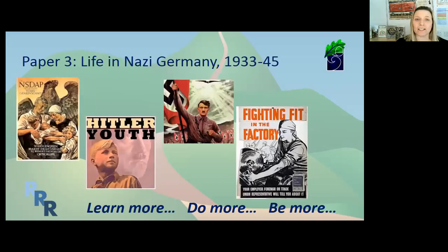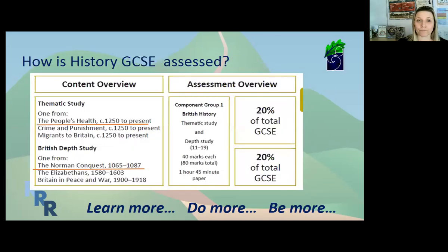Our final world study is Nazi Germany. We do this in year 9 in the spring term, and we're considering life in Nazi Germany under the Nazi Party. We'll look at how the Nazis came to power and then their impact on different people groups, from women to workers to youth to Jewish people. What was life like for them in the 1930s? We'll have a look at the outbreak of the Second World War and how that impacted the German people, and that important story of the Holocaust, and also how Germany affected the countries it occupied in World War II.